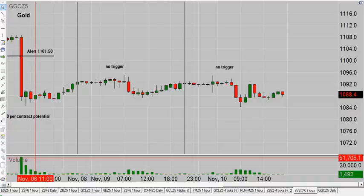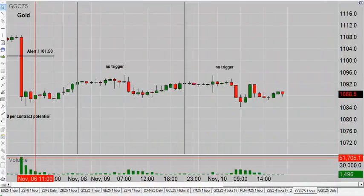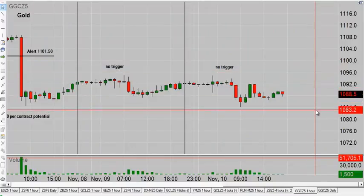No trigger. Two days in a row. Gold: long above 1096, short below 1083. 96? Nope. 83? Nope. I talked to you yesterday about consolidation, about coiling.